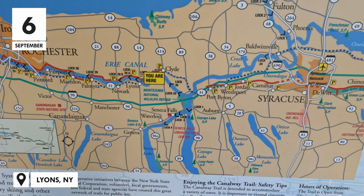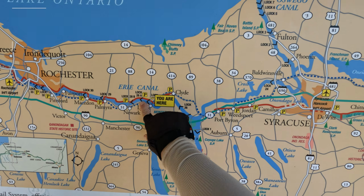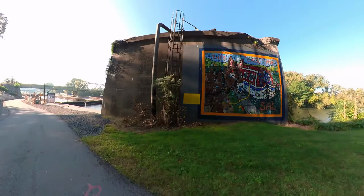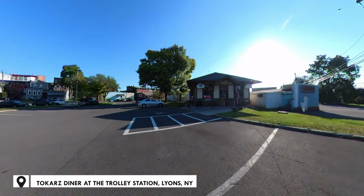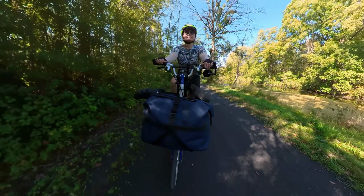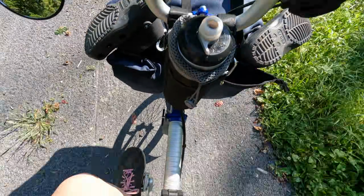Day 5 of my adventure, let's take a look at where I'm heading. Right now, I am in Lyons, and I'm heading to Whitesboro today. I started another beautiful day along the trail, but detoured quickly to have breakfast at Tokar's Diner at the trolley station. Highly recommend the place if you're looking for delicious food. Fueled by amazing breakfast, I continued onwards.